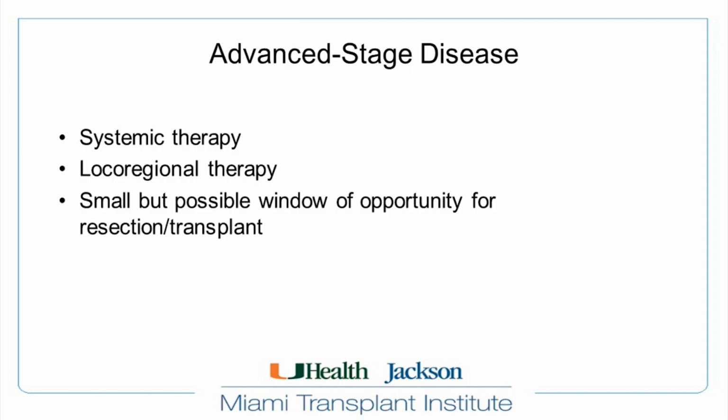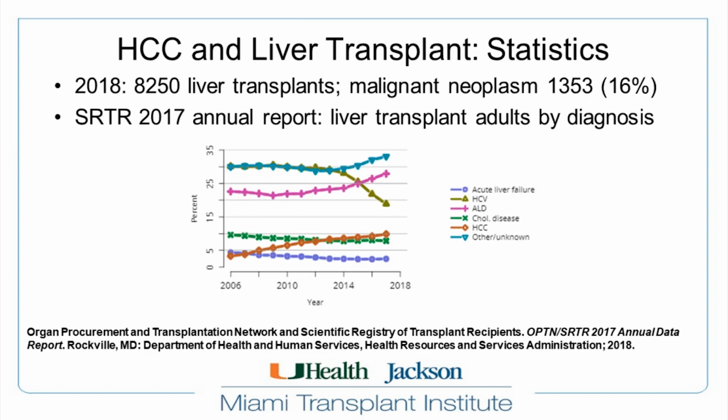For advanced stage disease, unfortunately, transplant does not become an option. Therefore, systemic therapy combined with some forms of locoregional therapy is more advisable. There is sometimes a small but possible window of opportunity for resection and transplant, and so some patients that have originally been discounted for transplant can be well treated with locoregional and systemic therapy and become a transplant candidate at a later time. These are small cases, but it's possible.